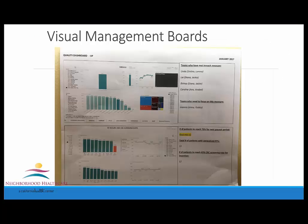We also implemented visual management boards. So this data is live in our system. Everyone has access to it. But people don't always go in and access it. They don't always go into the link, go into the graph. So we started printing them out at each of the sites. We print them out and display them in an area where all of the staff can see it, usually by the break room, and it's a way for sites to know where they stand, and this is updated on a monthly basis.